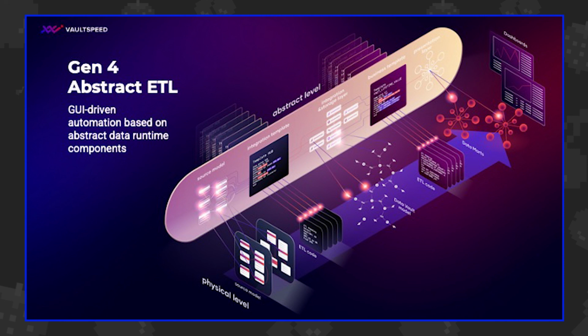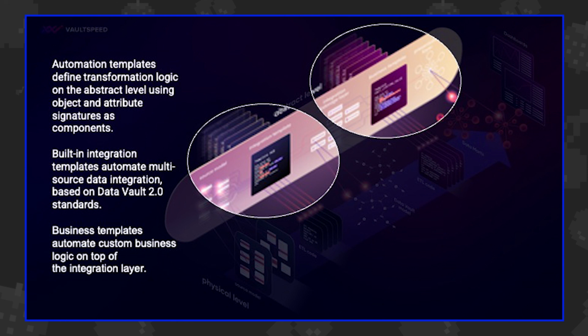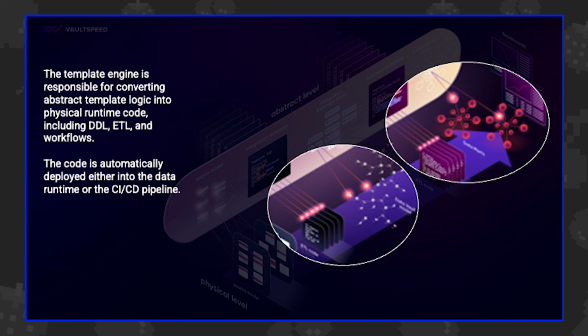Now, if you want to visualize that, you would again first have to collect all the metadata that you can get from those physical data sources. Very similar to what the legacy ETL tools were doing. But you wouldn't just start working with these physical components. No, you would first tag your physical data components according to what we call abstract signatures, so abstract components. Let's say that product ID, I would tag it as a business key. The customer ID, again, I would tag it as a business key. And then there would be a template, which we call an automation template, that defines the transformation logic on the level of those abstract objects and attributes. So for example, if I want to load a hub table, the hub template will describe what I want to do with that business key in order to load it, to generate the code for it that I can push back down to my physical data runtime. And that's a bit how abstraction works.